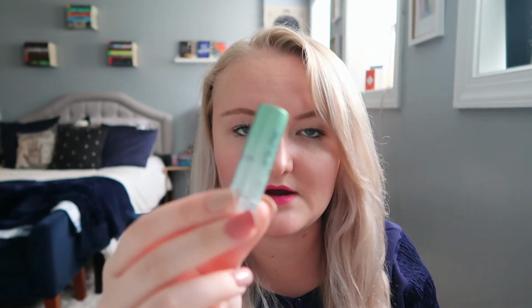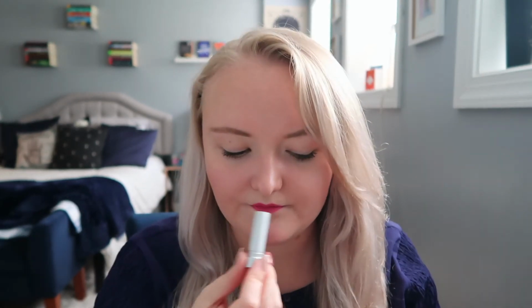And then this is another thing that I found in my desk at work when I was moving. This is the Sugar Mint Rush by Fresh. I don't know if you'll be able to see that line, but that's about where I am when I roll it all the way up. The whole point of this is that it moisturizes your lips, but it also refreshes them with the mint. It's very minty, and I like it fine, so I just need to remember to reach for it when I'm out and about.